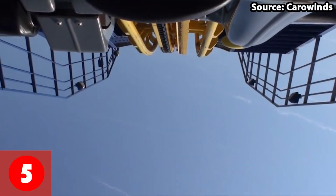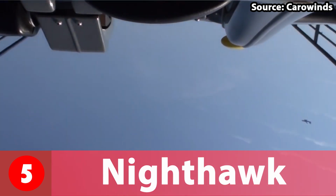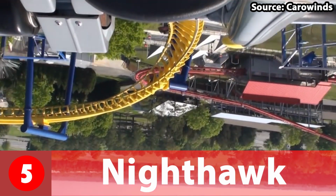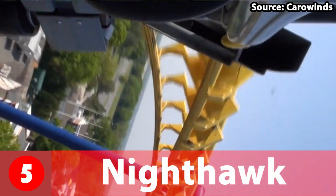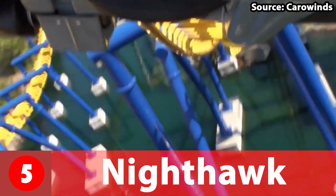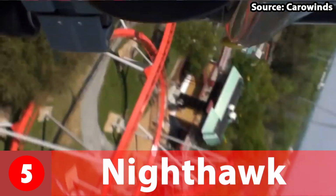In at number 5 we have Nighthawk, a Vekoma Flying Dutchman. Now this ride is definitely something unique. First of all, you get into your vehicle in a normal upright position, but once your restraints have been checked, the seats begin to lean back until you're lying on your back. From there you make your way up the lift hill backwards.